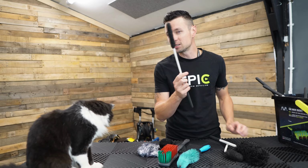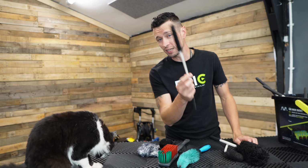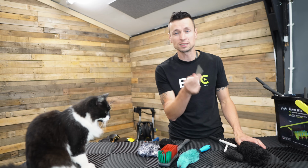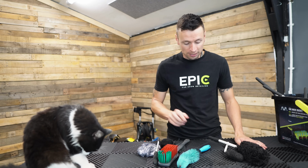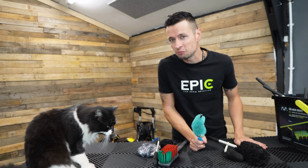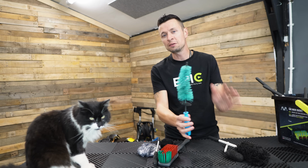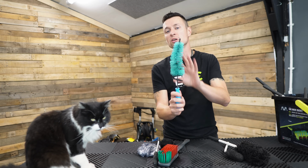If you wanted to get into tight areas, make sure you go for a super skinny wheel woolly. Now these are essential if you're cleaning supercars because you don't have a lot of space in between the brakes and the wheels. Now if you wanted to get something a little bit deeper and you really wanted to tackle some heavy brake dust, go for one of these. This is from Valet Pro. It looks like a Christmas tree, but my God, does it work.